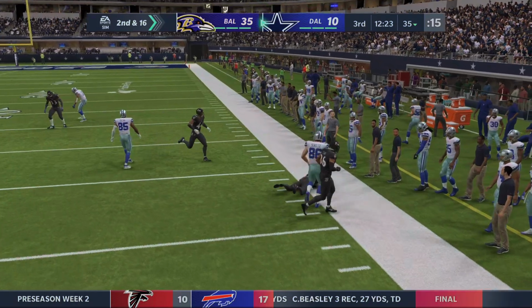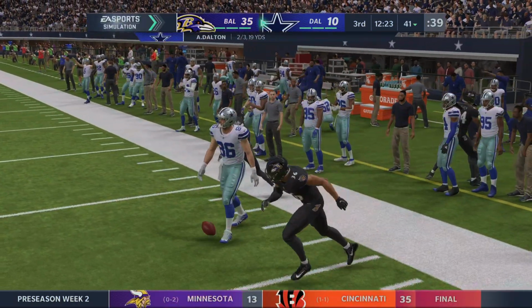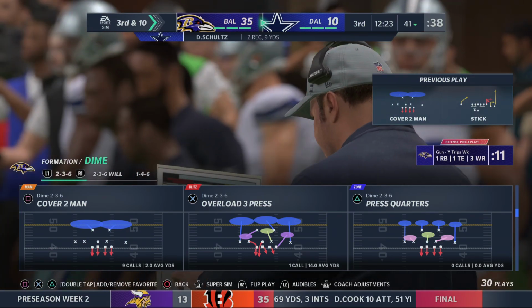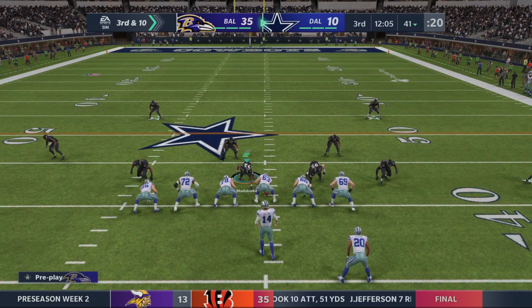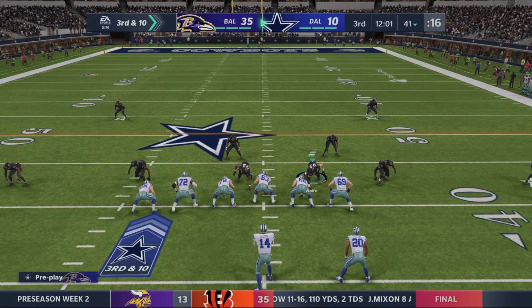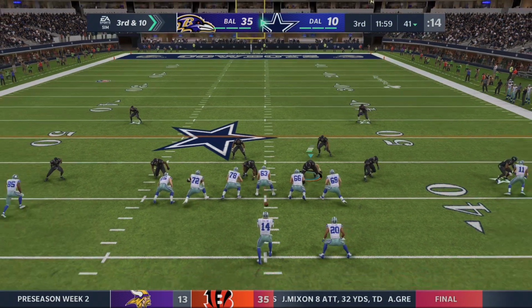Dalton finds his target. It's Schultz, and he'll be out of bounds after getting this one across the 40. A gain of 3 last play. This time they double it and pick up 6. These guys have punted 4 times already, and they're staring at a 5th, barring a conversion here on 3rd down.